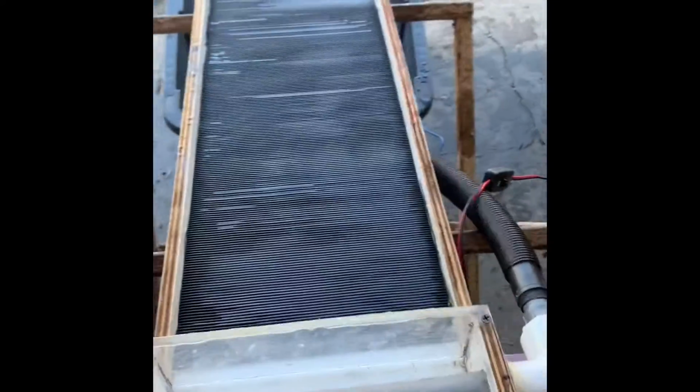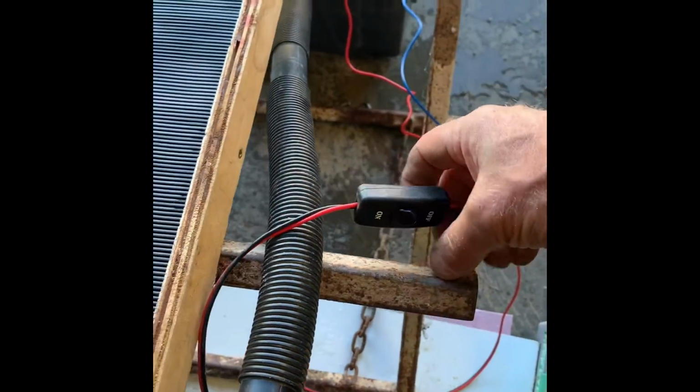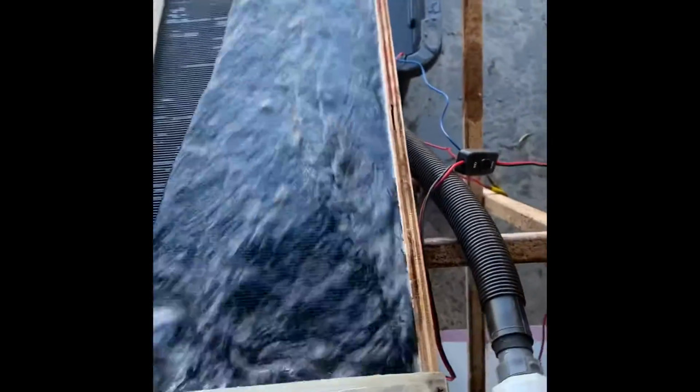So let's go ahead and turn this baby on here. And we're gonna go ahead and I'm gonna put my little strip on there and level this water out, and we'll start adding material. And this stuff is dirty. And we might have to change our water a time or two here, but no matter. I'm still having some fun.